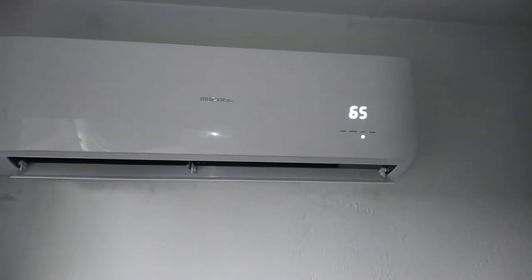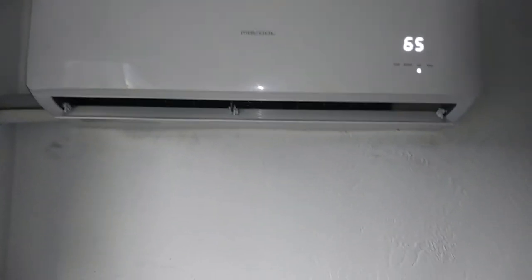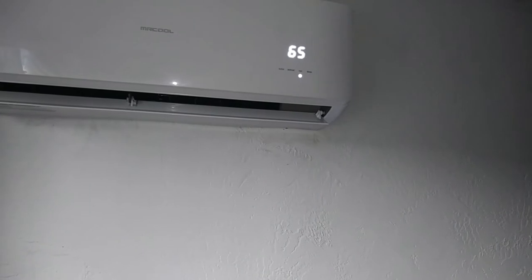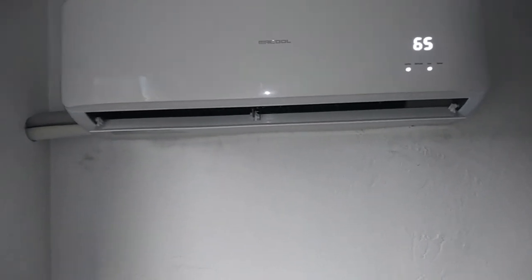There's the last of the units. There's the third one. So I got them all set down to 65 right now, so everything's running at full speed. Let's see, I'm going to turn them all on to turbo. I guess that would be true full speed.